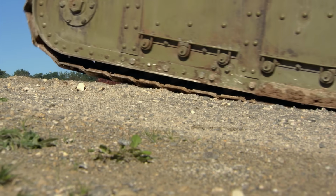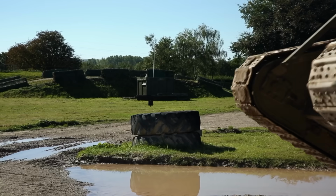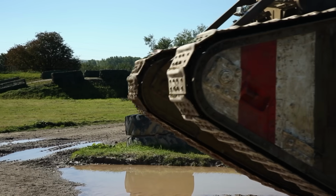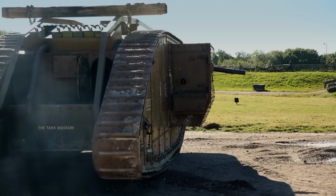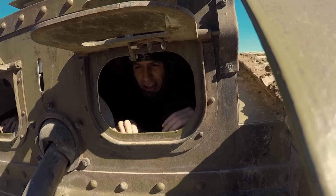The tracks are really an amazing design for the time because they spread the weight and they also are able to deal with the mud. It travelled at 4 miles per hour, and the infantry walked behind it, using it as cover until they reached the enemy lines. You just get a sense of terror.